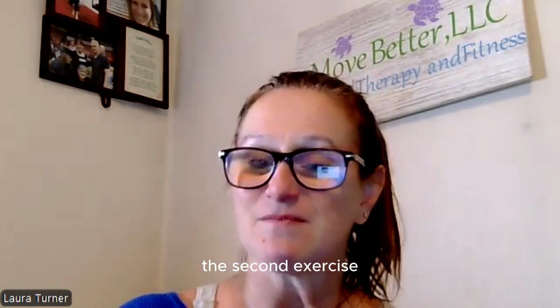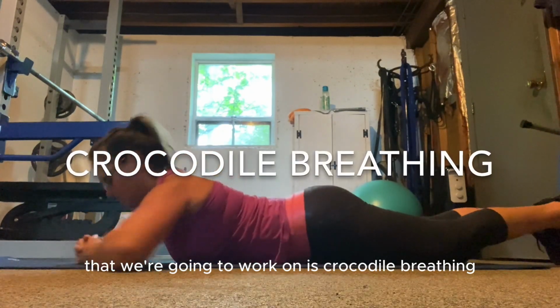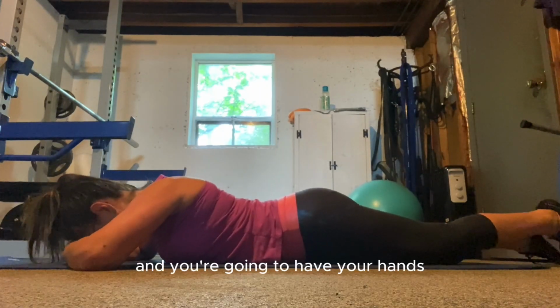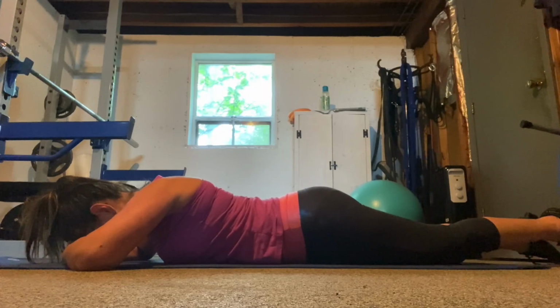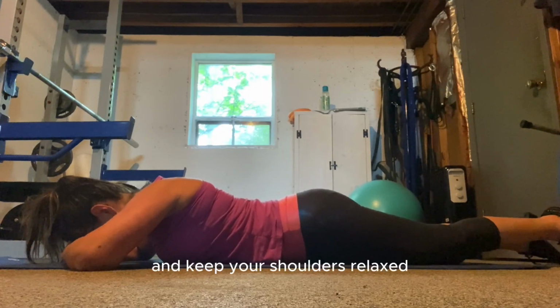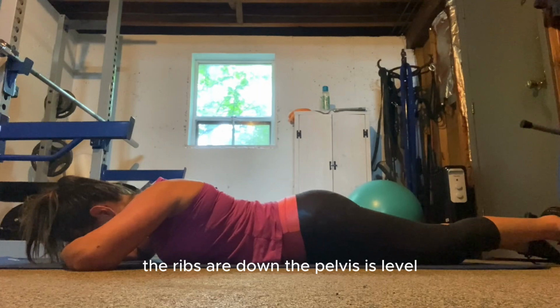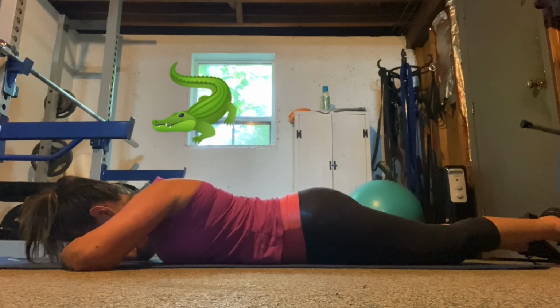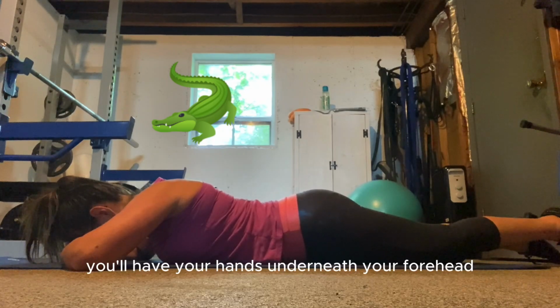The second exercise that we're going to work on is crocodile breathing. For this one, you're going to flip over on your belly and you're going to have your hands underneath your forehead and keep your shoulders relaxed. Your chin is slightly tucked. The ribs are down. The pelvis is level. You should feel pretty equal side to side on your hips. You'll have your hands underneath your forehead.